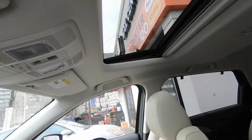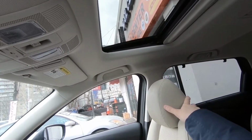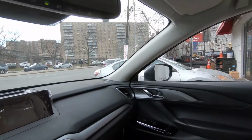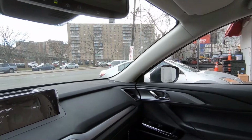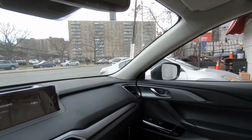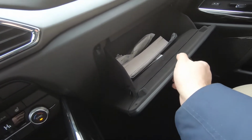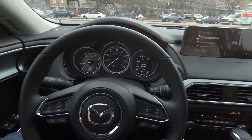No panoramic sunroof, you just have a sunroof here, which you can open, of course, and you have a two-tone interior. You have a lighter upper interior and a darker lower interior, which would be nice if it was the same color. You have options for the glove box as well, which is pretty roomy, and overall I would say it's a very all-around car.